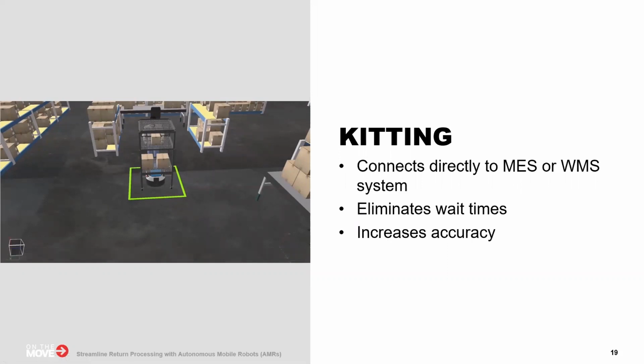Also, typically what we see, especially in the manufacturing space, is the way that these cells are laid out, they're very close together. And that makes it challenging to put traditional automation in there through conveyors. So the mobile robots really give you that flexibility to build into the system and reroute them and work in these close spaces where conveyor traditionally would not fit. So it allows you to bring automation to this that you weren't able to do before. That is going to eliminate the wait times and overall increase your accuracy.